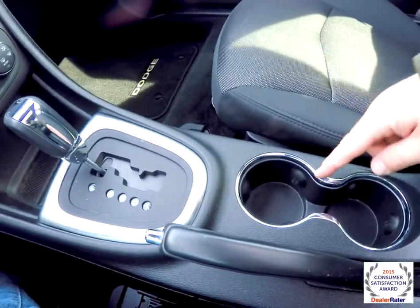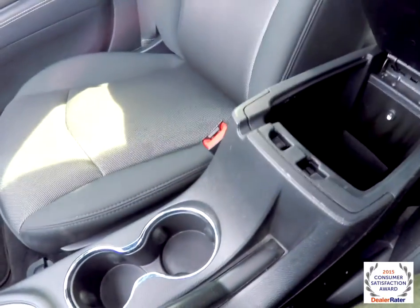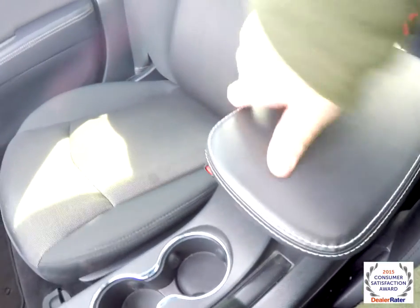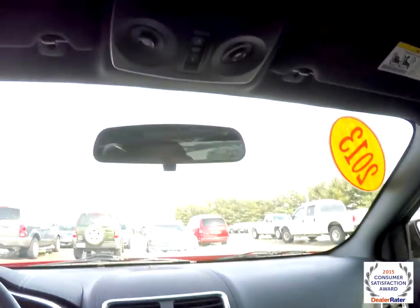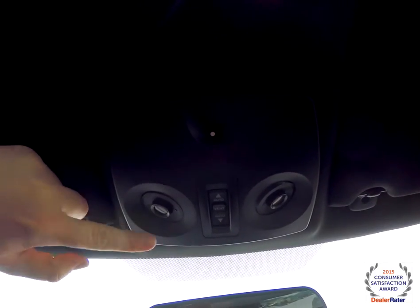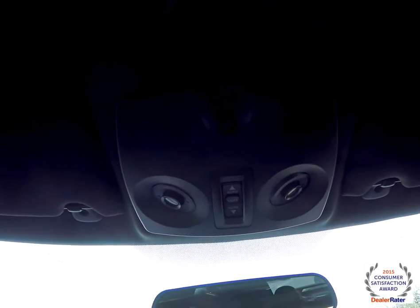Moving down, you have illuminated front cup holders. Illuminated storage in the center armrest. It has two-level storage. And looking overhead, you do have aimable map lights. They are LED spotlights, power sunroof control. You've also got the humidity sensor for your automatic climate control.